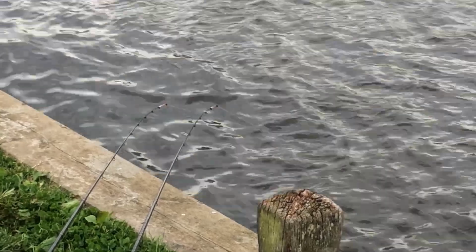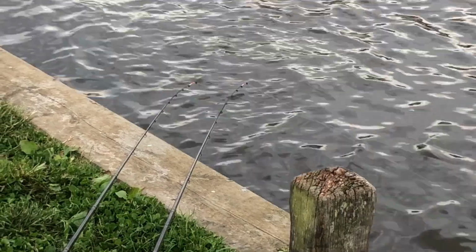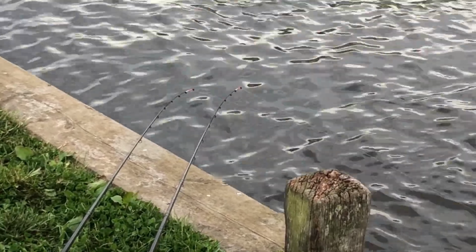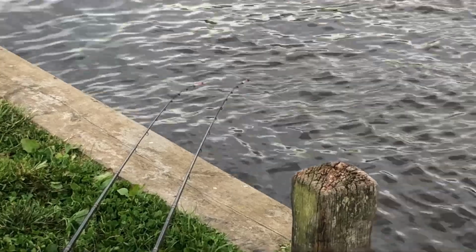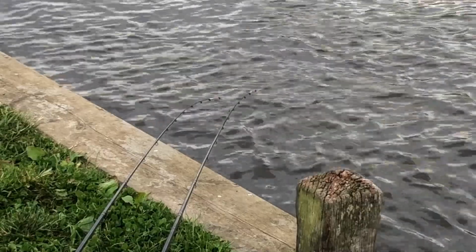That 60-gram feeder was a vast improvement on that left-hand rod. It was out a little bit further. That really is. Now this tide's started to build, the other one started rolling on the bottom and kept slackening off. So having a snap link, you can change the swivel, change the swim feeders ever so quickly. Really worth having.